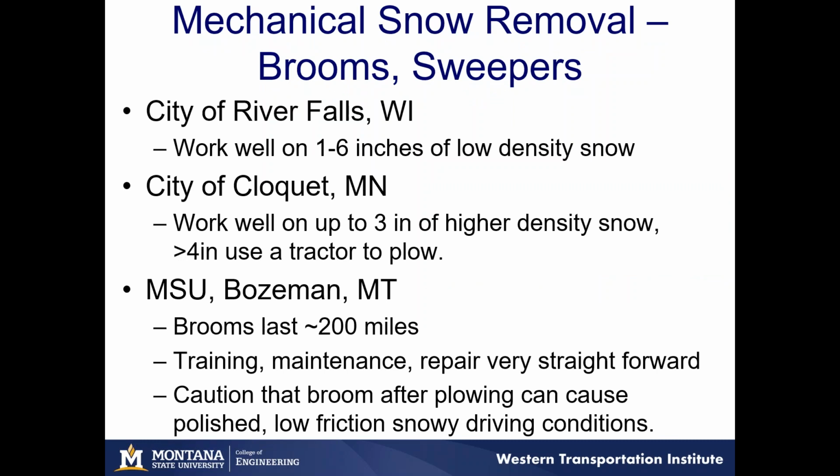So in Wisconsin, the city of River Falls, they're able to use sweepers up to 6 inches of snow, which is a lot, but what's critical here is that it's low density snow. And the test that we use at our house with my boys is, can you make a snowball from it? If you can make a snowball and hit your brother, then that's a very dense, high water snowpack. If it's light and you cannot make a snowball from it, then it's probably a low water density snowfall. I'm sure you guys have much more fancy techniques for doing that than we do at our house.